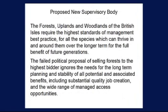I'm suggesting a proposed new supervisory body, not just simply reforming what we have. The forests, uplands and woodlands of the British Isles require the highest standards of management best practice for all the species which can thrive in and around them over the longer term, for the full benefit of future generations.